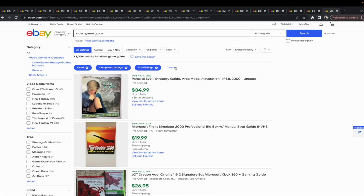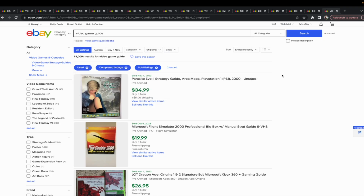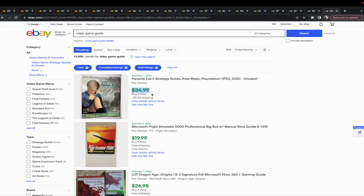And the last one I'm going to give you guys for today is video game guides. Now you can Google video game guides. People watch YouTube videos to learn how to beat games or go online and read the PDFs. But the game guides, especially the original Brady Games ones, they're still worth, look, $40.